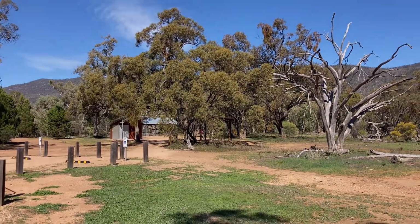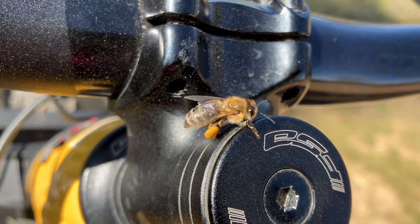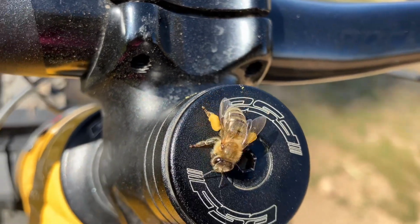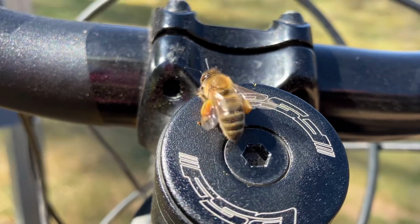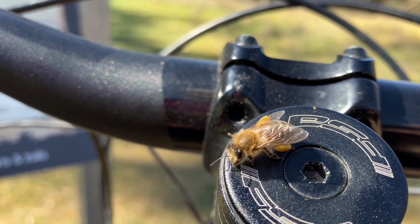It's quite nice. This is some great footage that Tammy got. A little bee landed on the bike, and you can see on its back legs where it puts all the pollen. So when it collects the pollen, it loads it up on the back legs. We've seen that on a David Attenborough programme just recently on Netflix. It was brilliant. So it's pretty cool to actually see that.